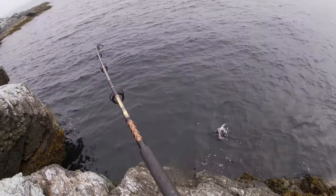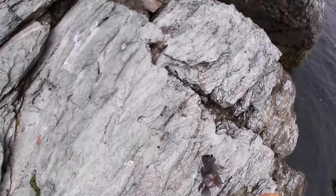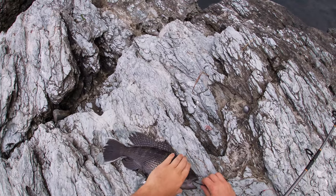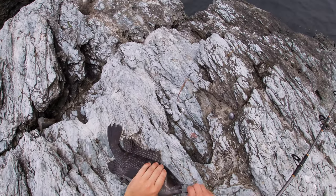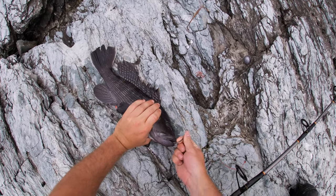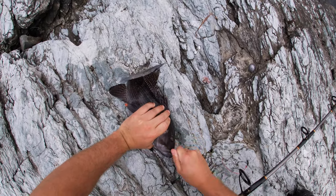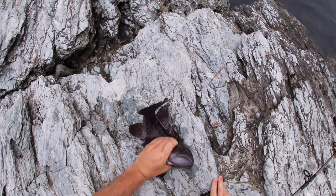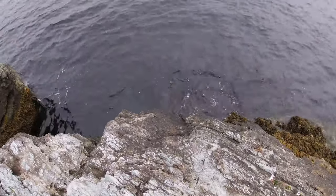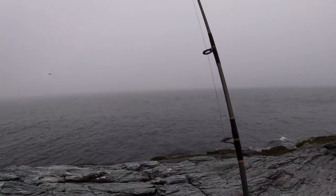Black sea bass, look at that. First black sea bass of the year. Pretty little guy. Gotta watch out for those spikes though. Got him pretty good in the lip. Ooh, got me a little bit. Uh-oh. Self-release. Oof. Those spikes are nasty. Something was just destroying me.